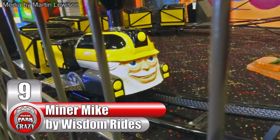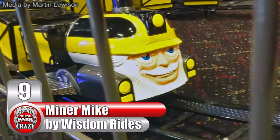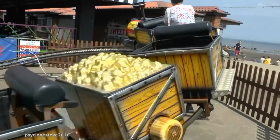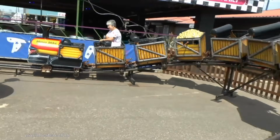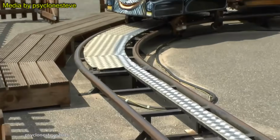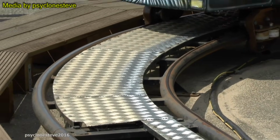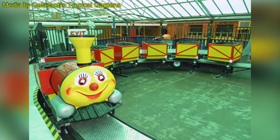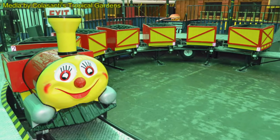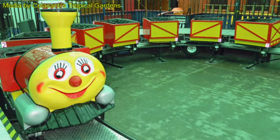Number 9. The Minor Mike model, made by American manufacturer Wisdom Rides. There are currently 12 of these roller coasters in operation, though not all are created the same. Some of them feature a tire lift and primarily run on gravity, while others are powered coasters. In addition, some Minor Mike models have an inconspicuous smiling train as the front car. It's simple, charming, and works well for such a small coaster.